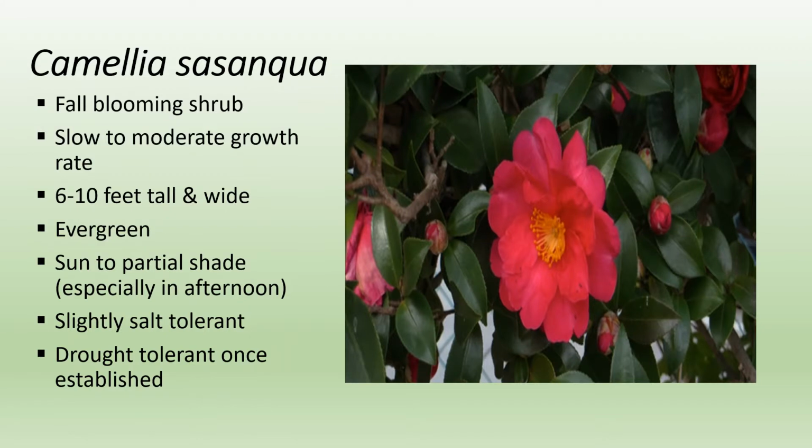The Sasanqua camellias are a fall-blooming evergreen shrub that can be used as a hedge, an accent plant, and it even does well in containers. It can grow 6 to 10 feet tall and wide. It is a fall-blooming shrub that is drought tolerant once established. It is a slow to moderate grower and, unlike the other camellias, can withstand some sun to part sun.